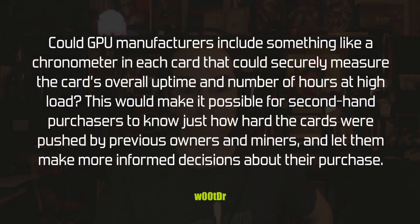Things like that. Woot Doctor asks, could GPU manufacturers include something like a chronometer in each card that could securely measure the card's overall uptime and number of hours at high load? This would make it possible for secondhand purchasers to know how hard the cards were pushed by previous owners and miners, and let them make more informed decisions about their purchase. So there's a couple parts of this. First, could they? I'm sure they could. It wouldn't be that hard.